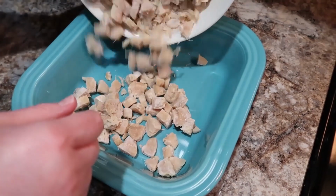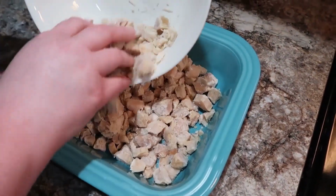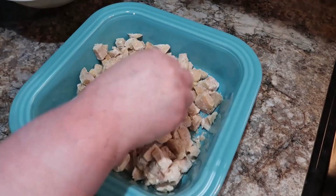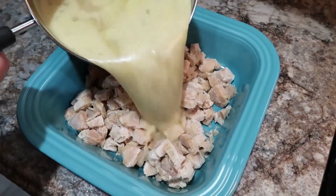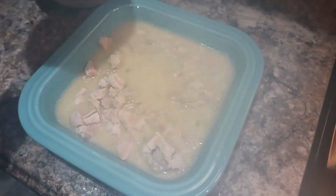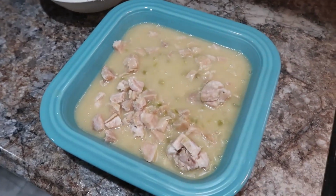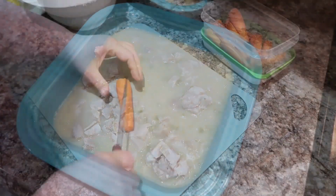And then this was actually frozen chicken. This helped because the recipe said you must cool the mixture completely after you pour it over the chicken before you can top it with the biscuit mix, you know, the flour and milk. So the frozen chicken helped that cool down really quickly.